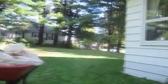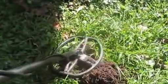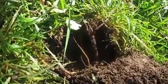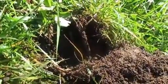We're detecting this old house, probably from the early 1900s, the teens. And I've got a signal here. It says it's about 2 to 3 inches down, and we'll see what it is. It might just be junk, but you don't know unless you dig it, right?